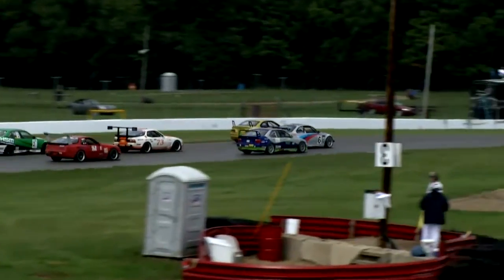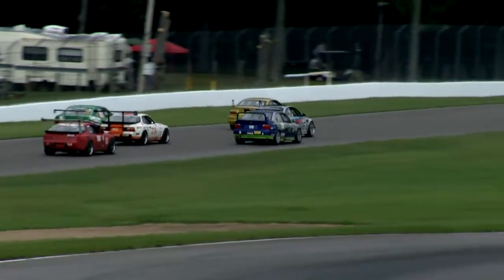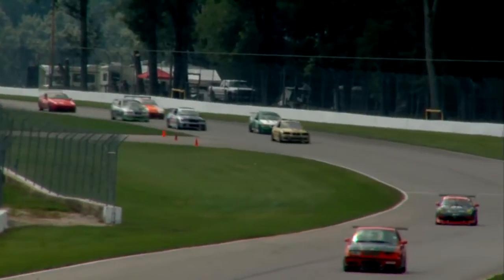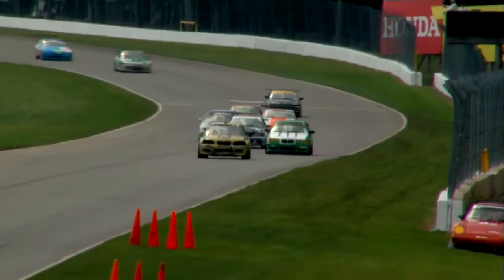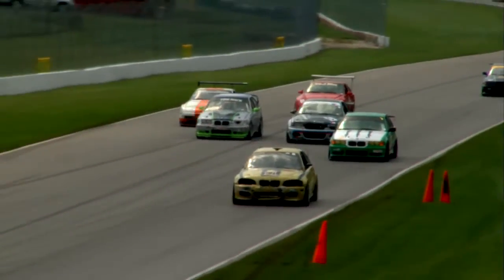Look at that. They are just nose to tail. Big wings there. It looks like one of the cars may have lost its wing earlier in an incident, so he's not having his rear downforce there, but that might be an advantage in terms of straightaway speed because there's not that drag slowing him down, but he is losing that rear downforce on that car. Look at this. They're going 3 wide, 4 wide.